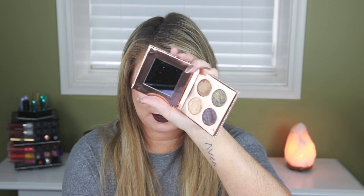And definitely I did have a lot of fallout, so I 100% recommend that you do your eyes prior to your foundation, because it made a mess even with a wet finger. So I will go ahead and swatch these for you. I don't have anything to wet my finger with, but we'll do Sue's first, which is very chunky. You rub your hand in it and it crumbles. That's the only downside: Sue's is very crumbly.